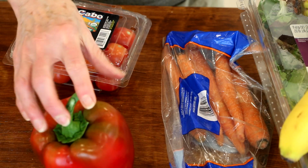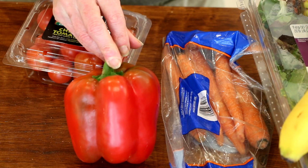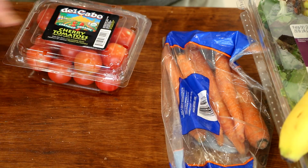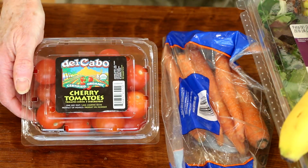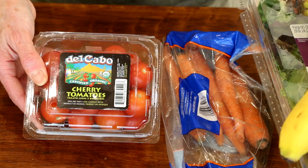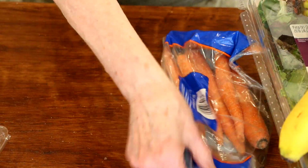Bell peppers, any color. Again, you can use these in salads. I like to cut these up in chunks and air fry them. They're really good. Tomatoes, of course, in salad. So those are always good to have. Put them on your sandwiches. So tomatoes are a good staple.